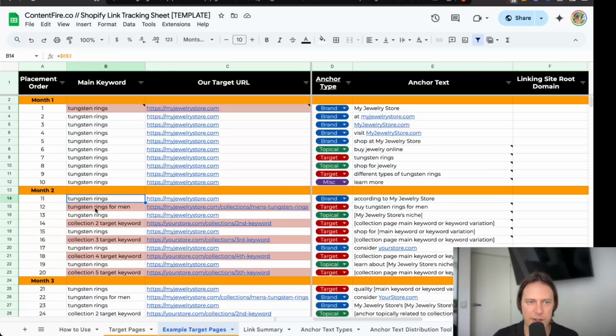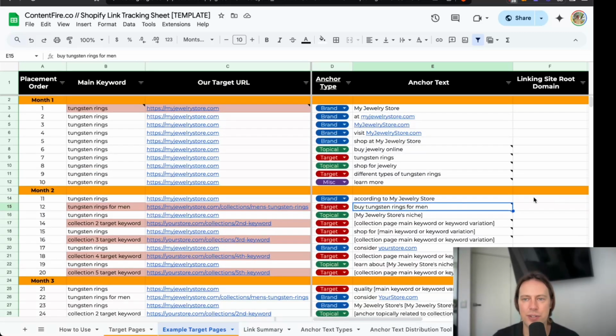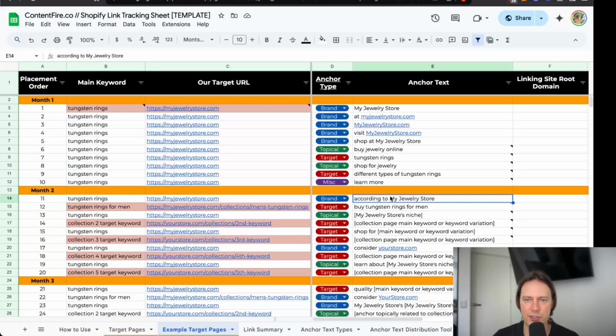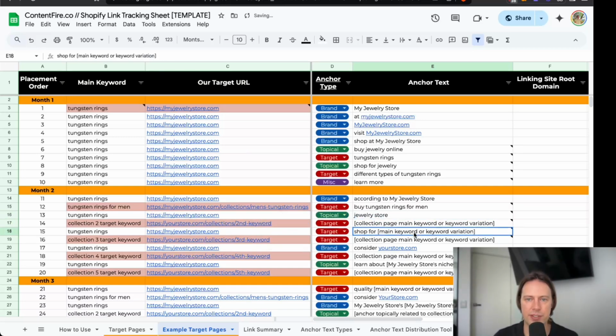Also, before I go into the rest of those, for the rest of these for the homepage, you can see here for month 2, next 5 links, I want to build 5 more links to the homepage. I already have, according to my jewelry store, which is like citing the store, like if you were quoted in an article by a journalist. Pretty natural type of anchor to have to your store. Here, just about the niche. So put jewelry store, jewelry, something like that. Just describe what type of product you sell.